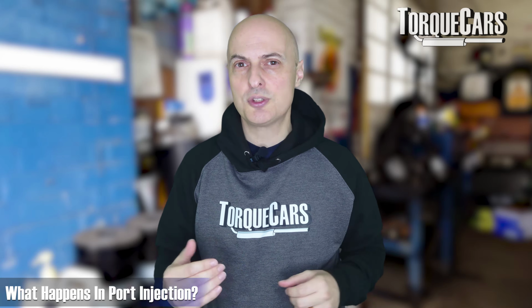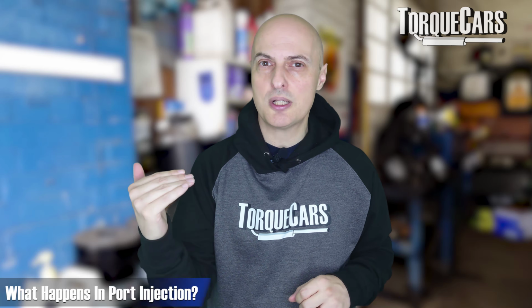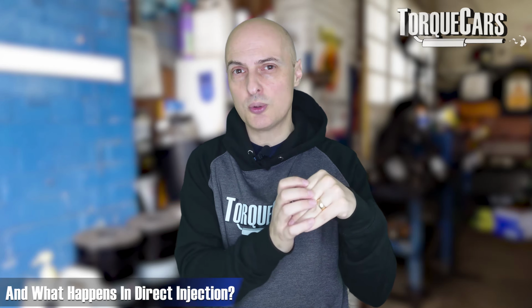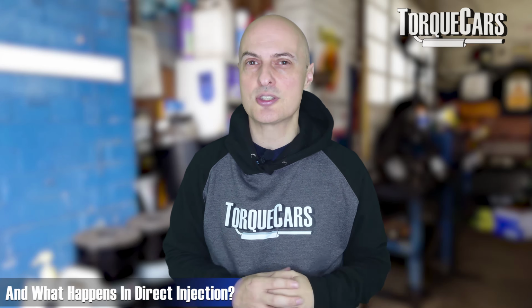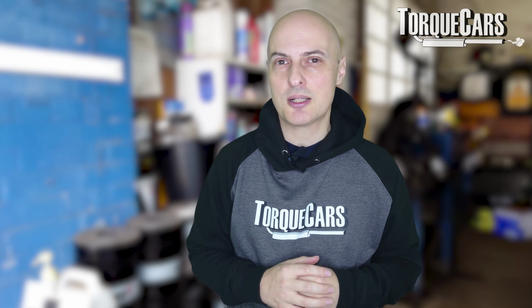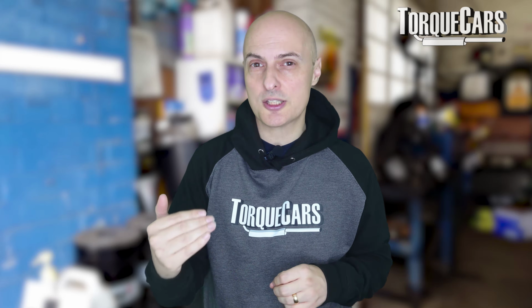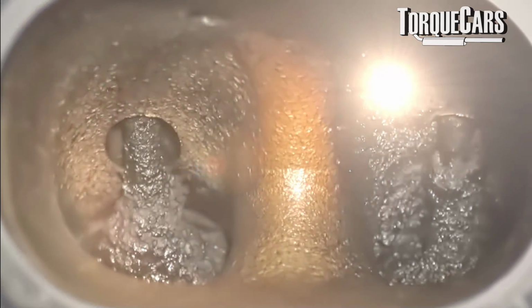So with engines, you've generally got port injection where the fuel is squirted into the intake itself. It goes over the valves into the engine where it mixes. And you've got direct injection where the fuel is directly injected into the cylinder, usually at the last moment. There's certainly advantages in both setups, and some of the newer engines that are coming out have both. They have port injection, which does help reduce the carbon buildup on the intake valves.